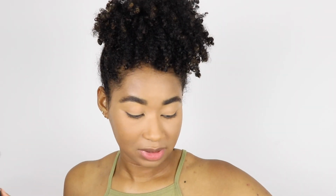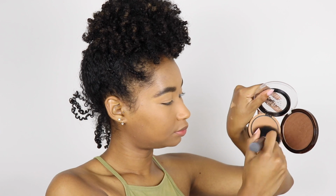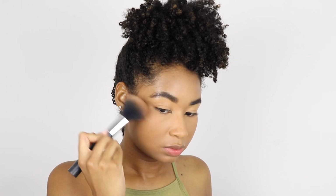This is matte, this is very shimmery. Don't use too much of this, especially if you're my color and you got the dark shade. This is extremely pigmented and extremely dark too. Like it says dark and it means dark, so just be careful with that. I'm just gonna go into the both of them. I'm just going to start bronzing my face.